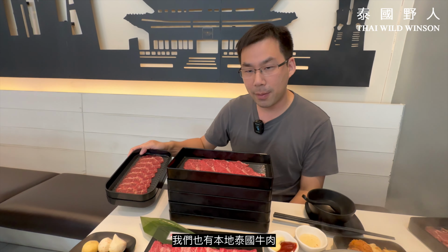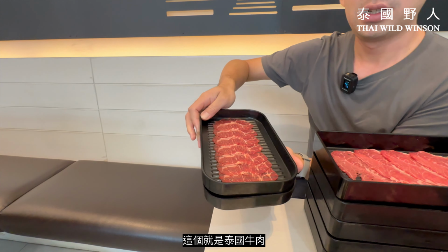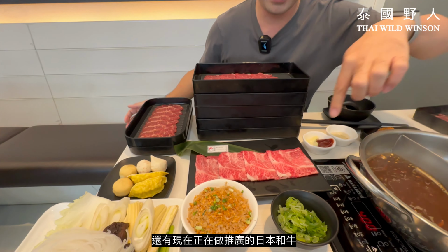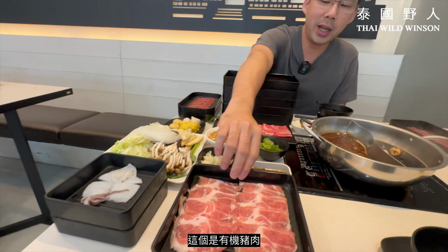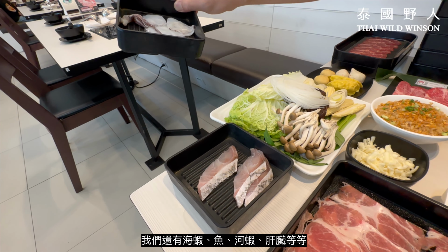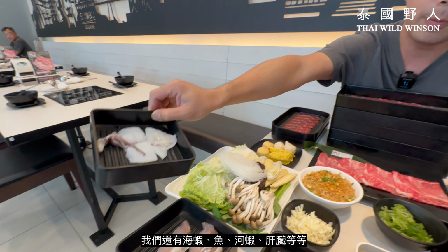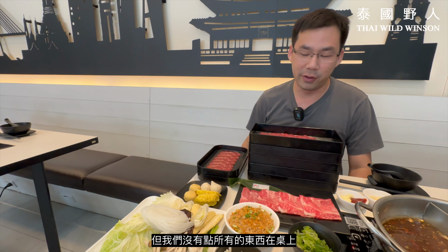And we also have Thai beef over here. This is Thai, and also we have Japanese beef for our promotion right now. We have the organic pork right here, and also the seafood. We also have the shrimp and liver, prawn, squid, and everything. But we didn't order everything, right?